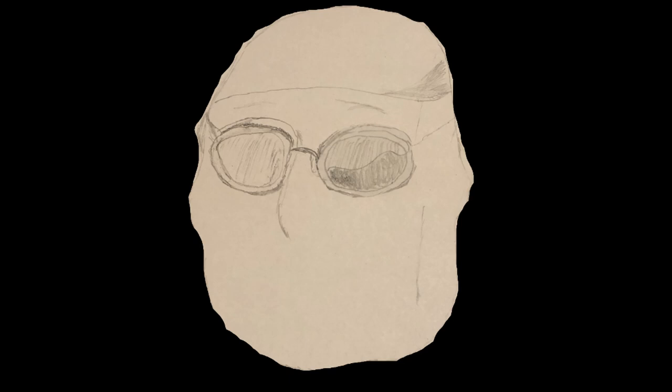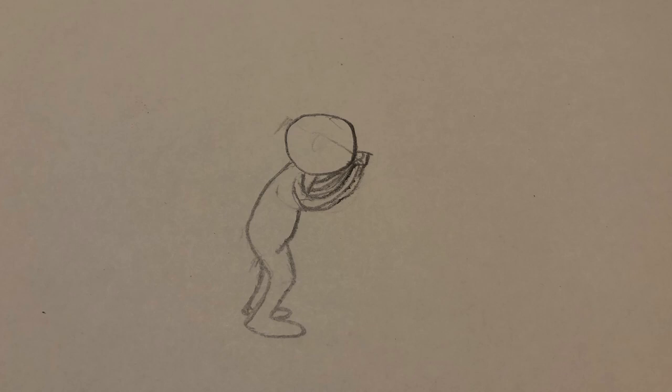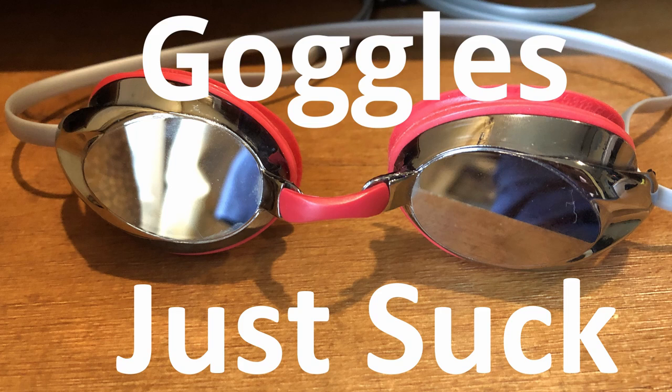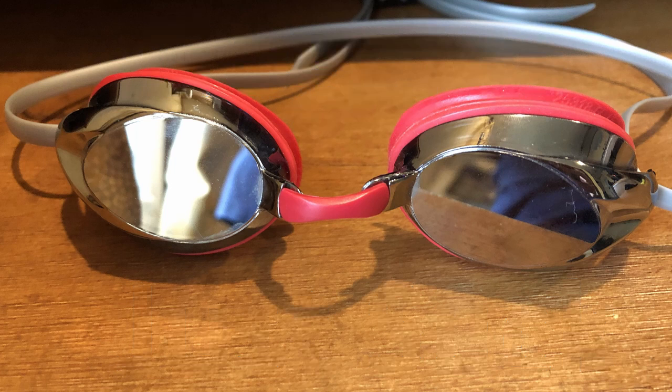I've faced my share of problems with goggles while I swam in high school. Most of the time the goggles wouldn't stay on long enough and water would get in. And I've heard horror stories of people getting their goggles stuck on way too hard and pulling out an eyeball. But those were just myths. I've never actually seen it happen. In summary, goggles just suck and they need an overhaul on their design.